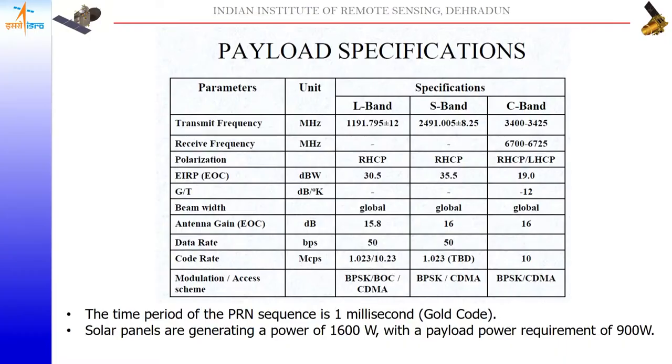Besides this, the IRNSS series of satellites have corner cube reflectors also for the accurate ranging of the satellites. This table further details the payload specifications. For more interest to the users, we have the listing of the L band and S band frequencies. L band has a frequency of 1191 megahertz and S band has a frequency of 2491 megahertz, with a bandwidth also. Besides this, for other communication necessities, C band is also utilized. However, for the navigation purpose, L band and S band are being utilized. Here also, similar to the C/A code of GPS, in case of IRNSS also, the PRN code has a time period of 1 millisecond and it is a Gold code.